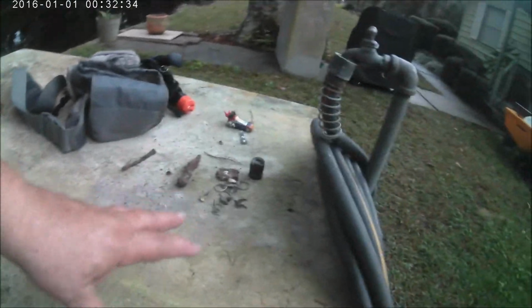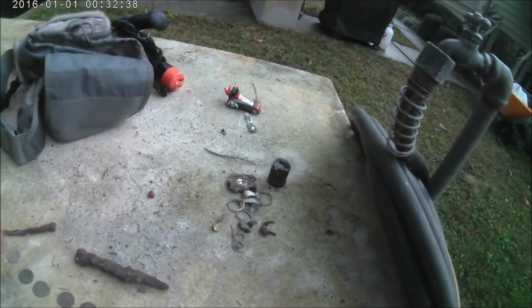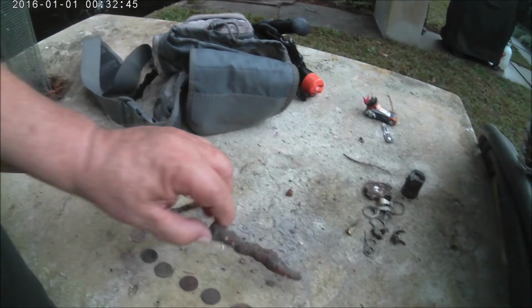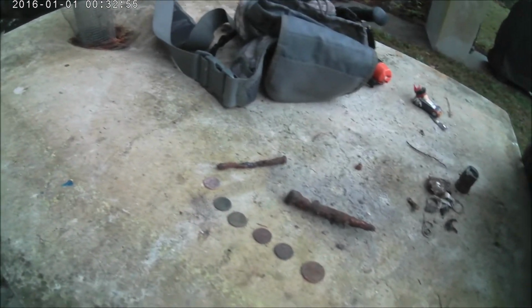But all this, and these were right in there with these coins. I don't know, this big iron nail and this bigger iron bolt or nail. It's like a giant nail, I don't know. And then here's the trash, but this was from the beach the other day. But it just amazes me. That's all in a 10-foot square.